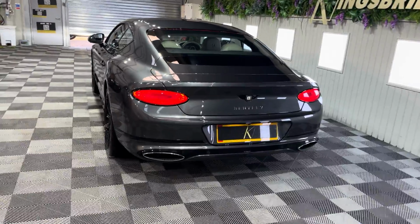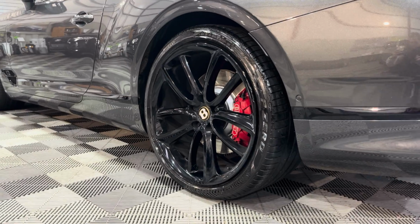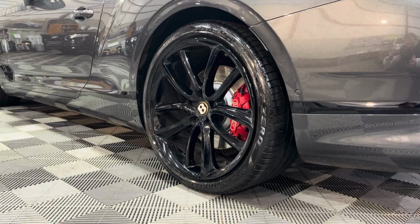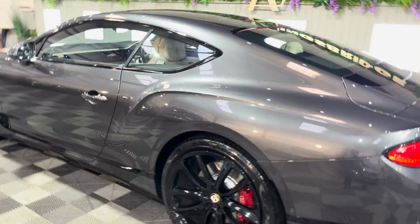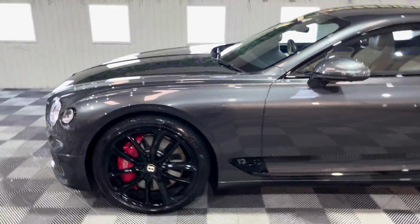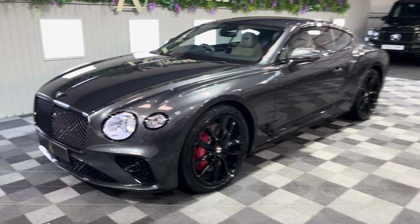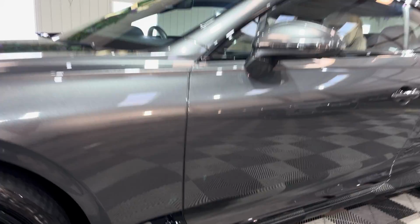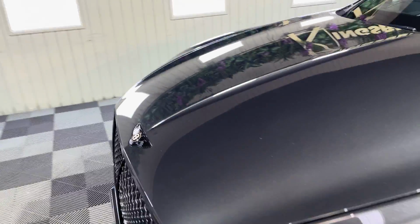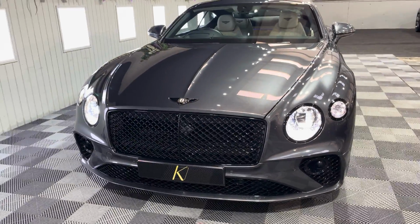The car is sat on the 22-inch gloss black alloys that work really well with the anthracite paint. These are part of the Black Line specification. That was an upgrade carried out by Bentley themselves, as well as the alloys, the little winglets, the emblems, and the grille were all part of this upgrade.